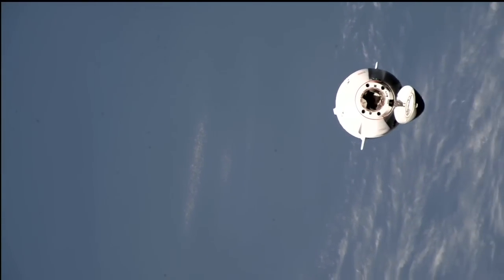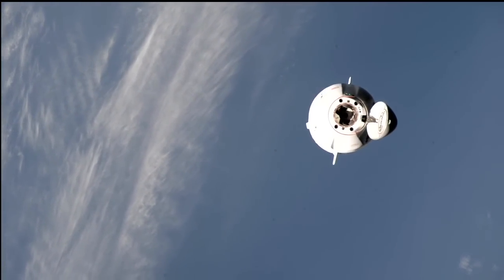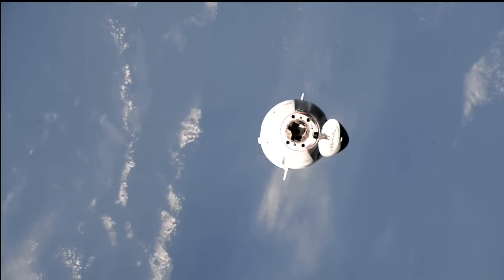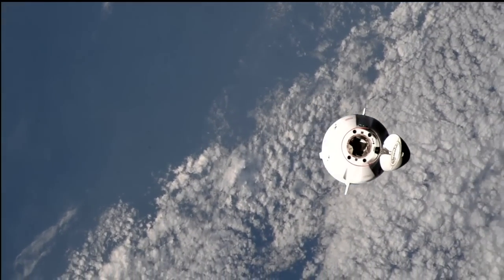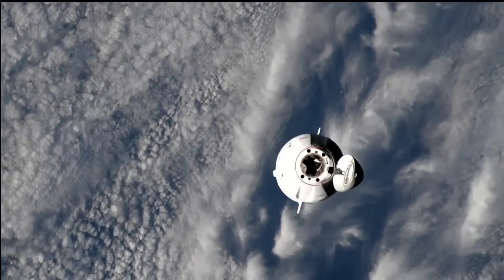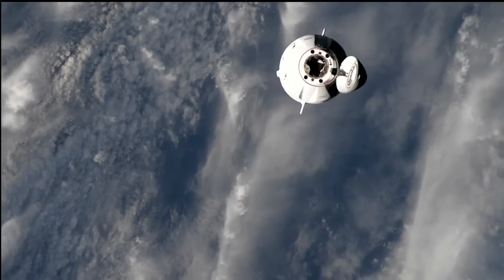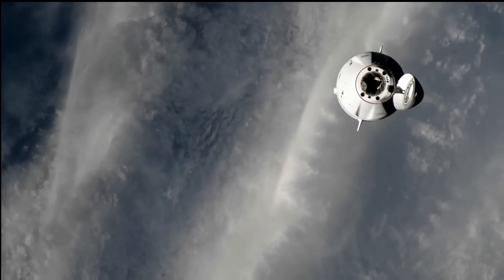In just about 45 minutes from now, CRS-28 is expected to make contact for that initial capture. Its docking ring will interact with that international docking adapter like two hands grasping each other. It's going to pull it in close for hooks on Dragon to latch onto the station and do what's called a hard mate.